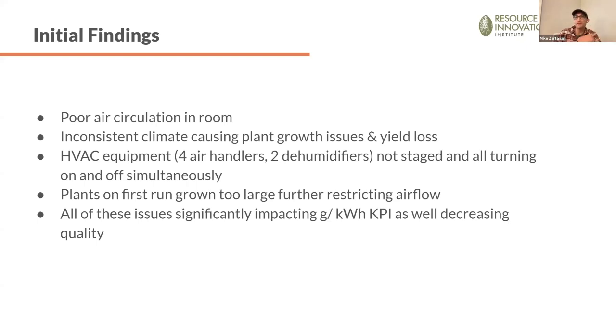And all of these were affecting their price per pound quality, as well as their output and subsequently their grams, their key KPI of grams per kilowatt hour. Next slide.